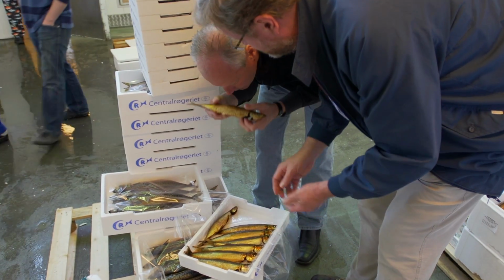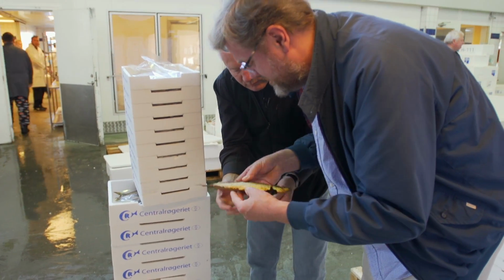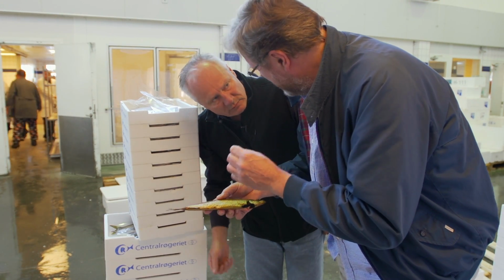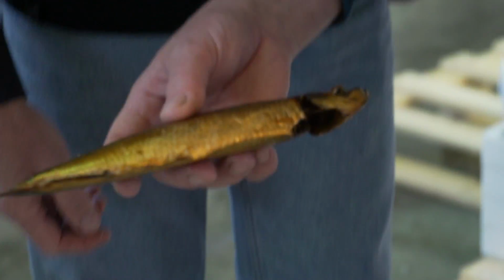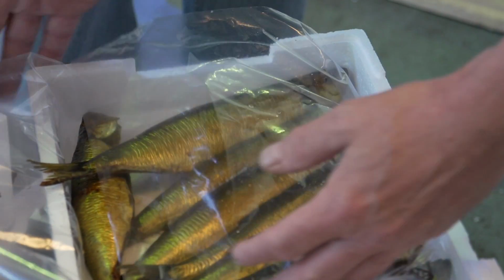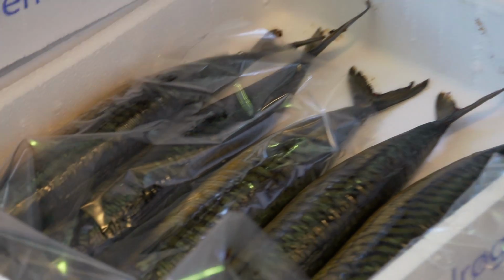And a smoked herring is a beautiful fish. It's because of the fatness. The fish takes the smoke really well. You don't get that harsh sort of ashtray-ish, bitter kind of smoke, but you get the rich, fat flavor of the smoke with the herring. It's a very, very beautiful fish to smoke. Beautiful color.